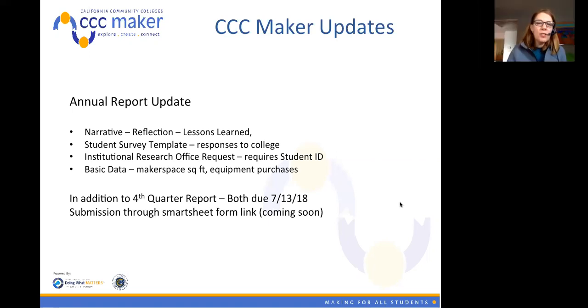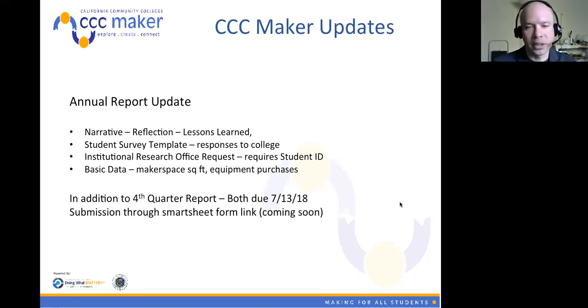Right. And the Institutional Research Office, many of you who work within programs of study understand that there's a process within your institution where there's success data, maybe persistence data, and even units accumulation, things of that nature that already are tracked for purposes of the Strong Workforce and even the Guided Pathways Initiative statewide. So information that you already have within your institution would be asked, except that the only intervention that you may have to help us out with is identifying students that have participated within your makerspace.